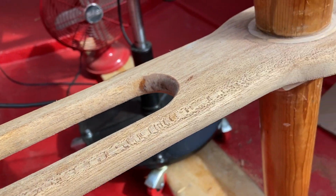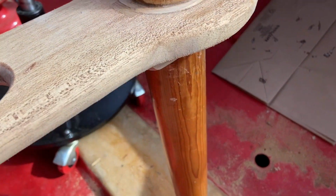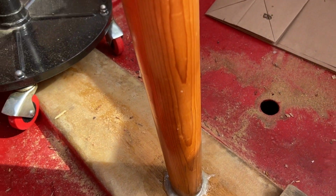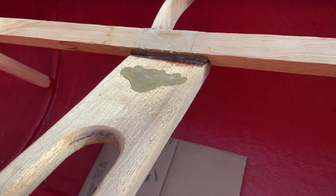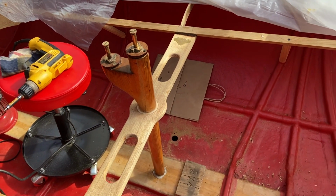I also added two through bolts on both sides of this winch crossbar, and look how strong it is. It's so strong, and it's beautiful. I think it is so beautiful. I just hope to God I don't break it.